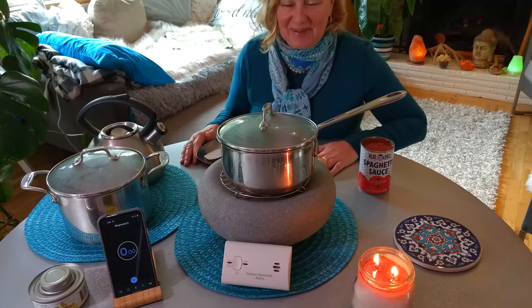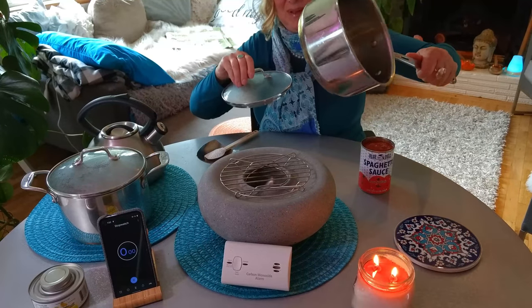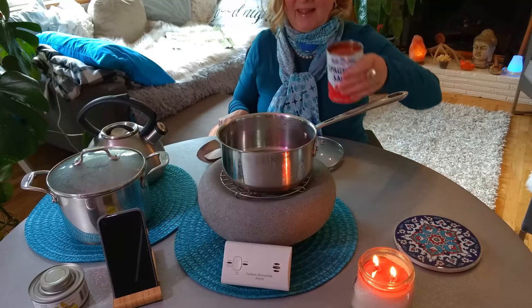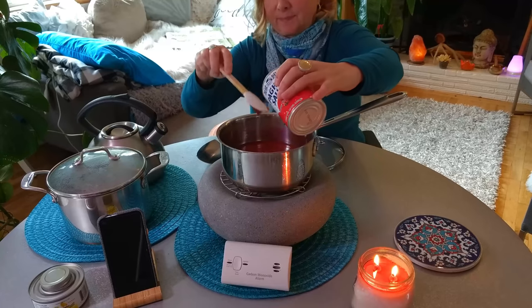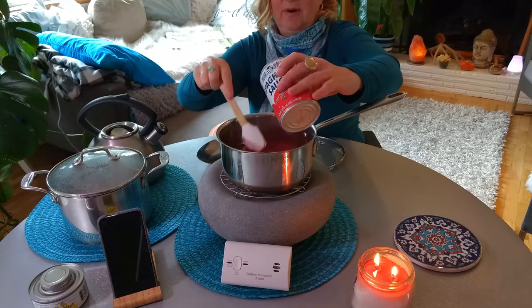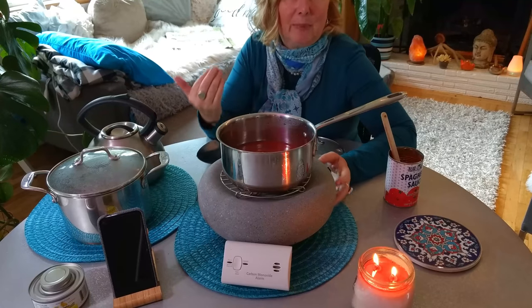Here's where the real cooking comes in. So I am going to place my pot over the TerraFlame, and into it I'm going to put my spaghetti sauce. Now this is just a plain old tomato sauce. If you have vegetables in your fridge that need to be used up, this would be a great time since your power is out.